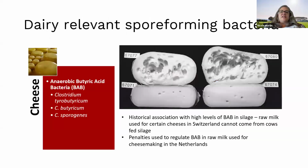Another dairy relevant spore-forming bacteria is what we call anaerobic butyric acid bacteria. And these are spore formers that only grow in the absence of oxygen, right? So bacteria are either able to grow in the absence of oxygen or the presence of oxygen. And these ones only grow when there's no oxygen. And so they happen to find those conditions in the interior of cheese, right? There's no oxygen there, and so they're able to grow.